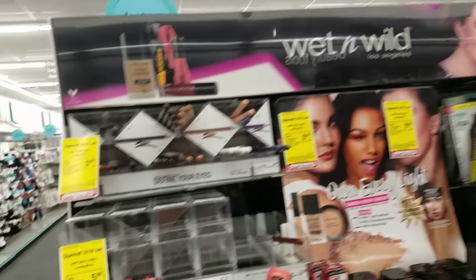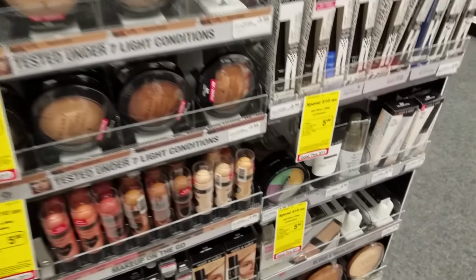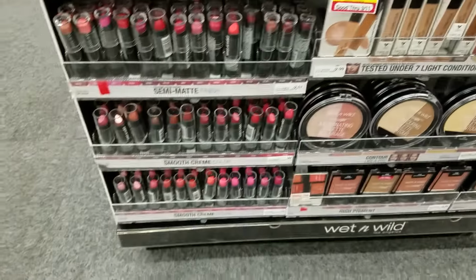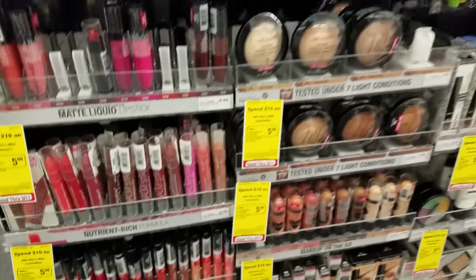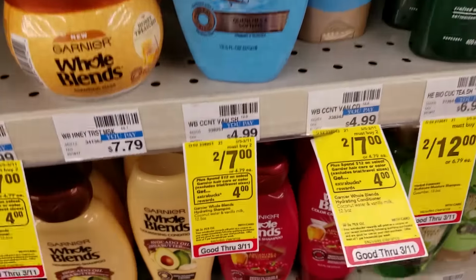Wet n Wild are spend $10 and get $5 extra care bucks, and we do have a bunch of coupons that you can use. So use them to mix and match and get as much as you want or need, within limit of course. Great deal on the Garnier Fructis and Garnier Whole Blends. They are two for $7.